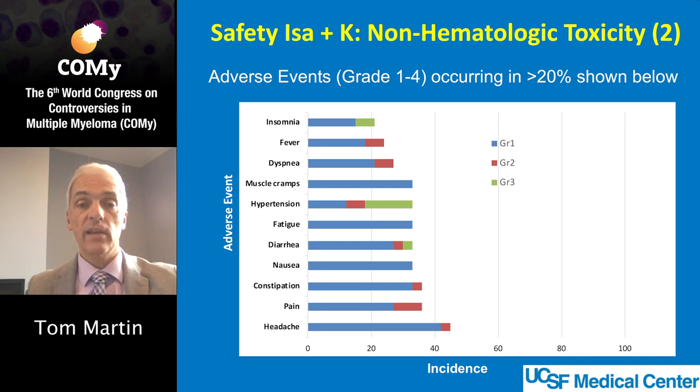In terms of other non-hematologic toxicities, this is a slide showing toxicity occurring in greater than 20% of patients. You can see there's no grade 4 toxicity. There's very little grade 3 toxicity shown. In green, the most common grade 3 toxicity was hypertension.